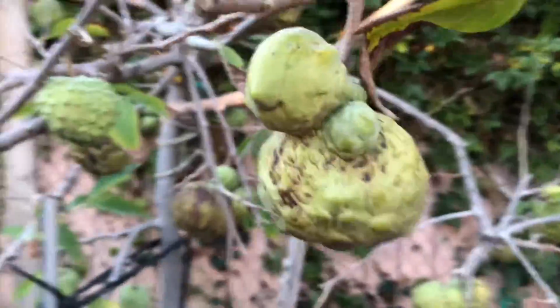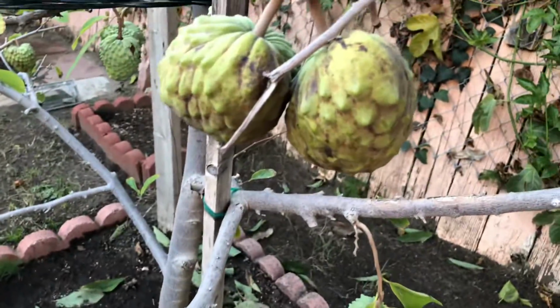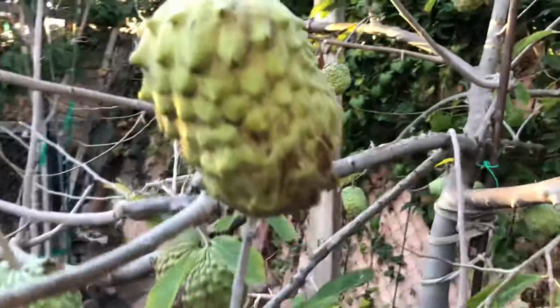It's very cute. What kind of shape is this? It's a funny shape. And this one is double. Oh wow. There are two. It's so slippery. This one is a giant. Wow, this is so slippery.